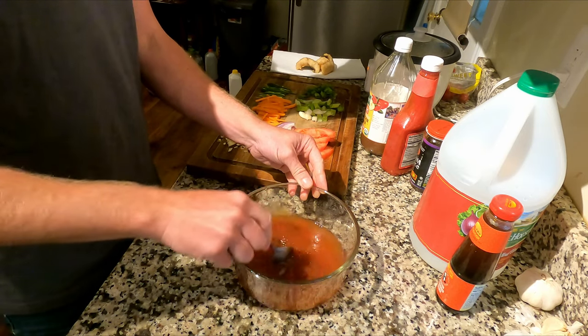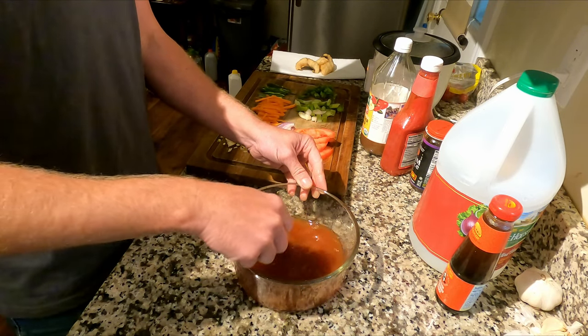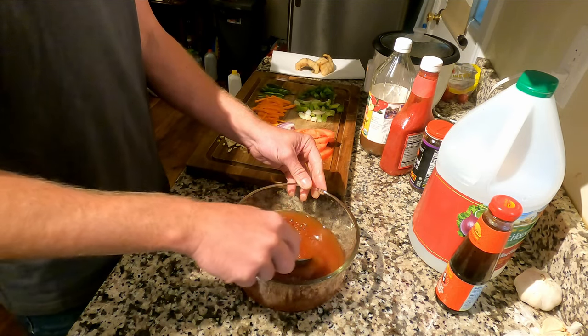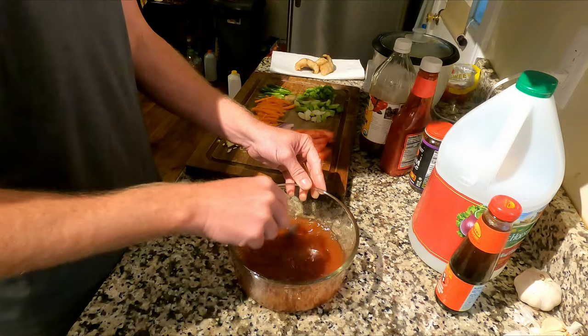We're gonna go ahead and saute our vegetables, and then add this mixture to the vegetables and cook it down. We might add a little bit of cornstarch to thicken this up if we need to. Just want to stir that up real good.